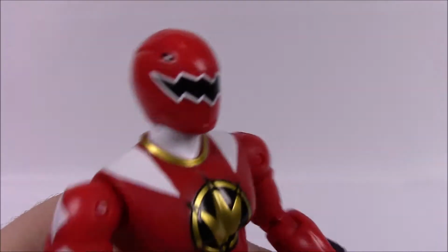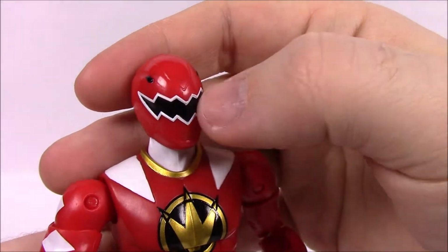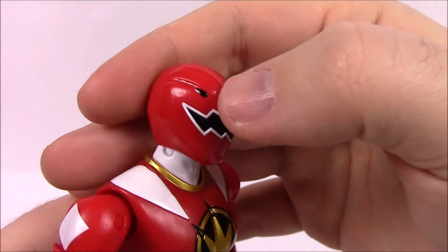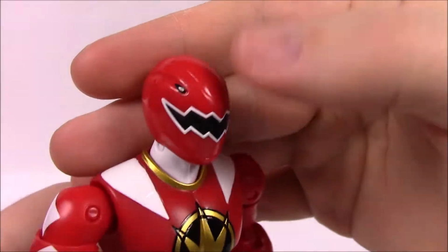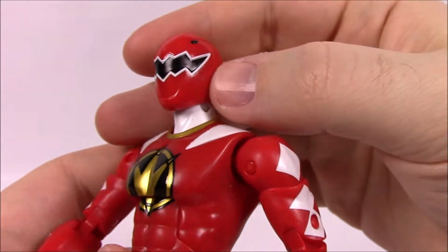So here's the look at the helmet. Again, it's supposed to invoke kind of like a T-Rex. So we've got the visor here with the white around. It's supposed to be like the T shape, and then the eyes there of what would be the T-Rex. So there's that design. Other than that, it's a pretty plain helmet. There's not much design.